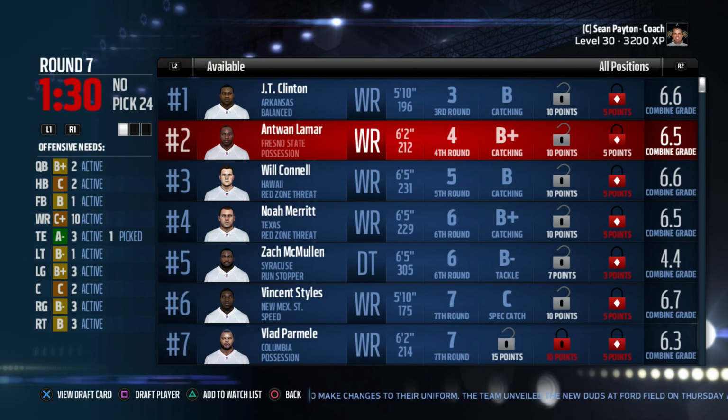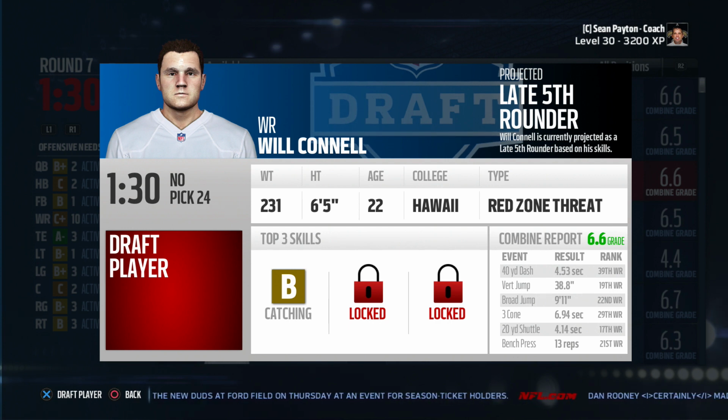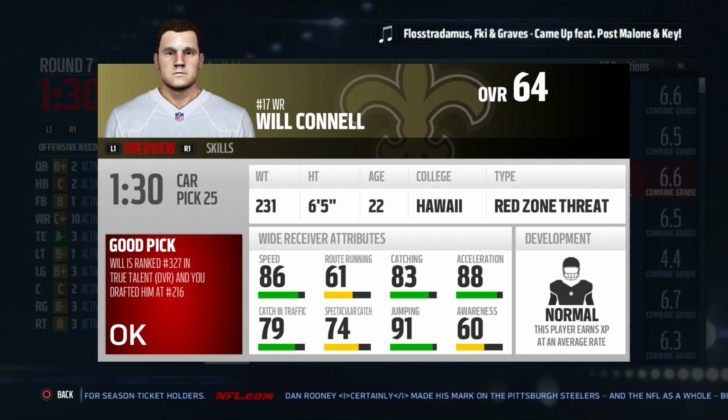But we'll do what we always do when we get to the end. The final pick we always use on a wide receiver. It never ends well. Will Connell, I said I was interested, and he's got good enough speed. 4.53 is good enough. He's a red zone threat. That interests me. Probably a guy you can switch to tight end. I don't think this will be good. Every time we've gone for a wide receiver this late in the draft, he's been an absolute, not a flop, because you never expected anything from him. And there you go. Exactly. It's what I say. You don't expect much, you don't get much.